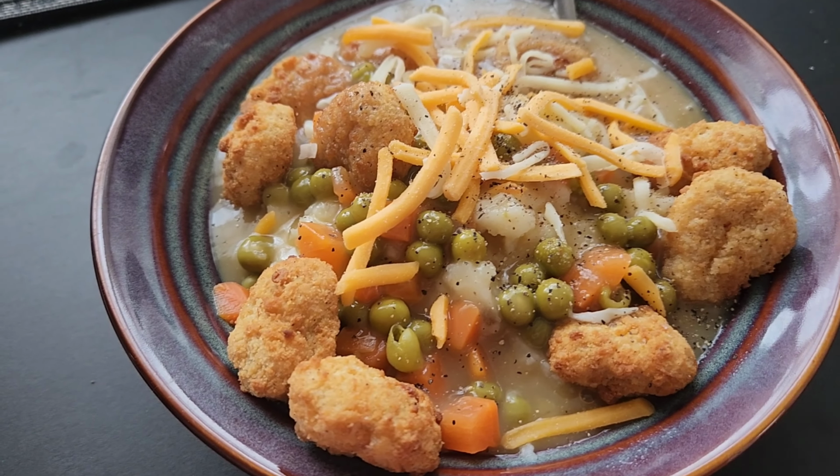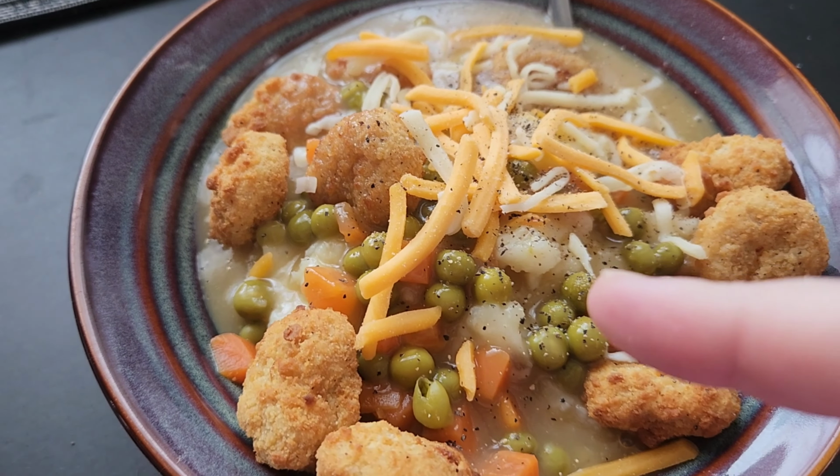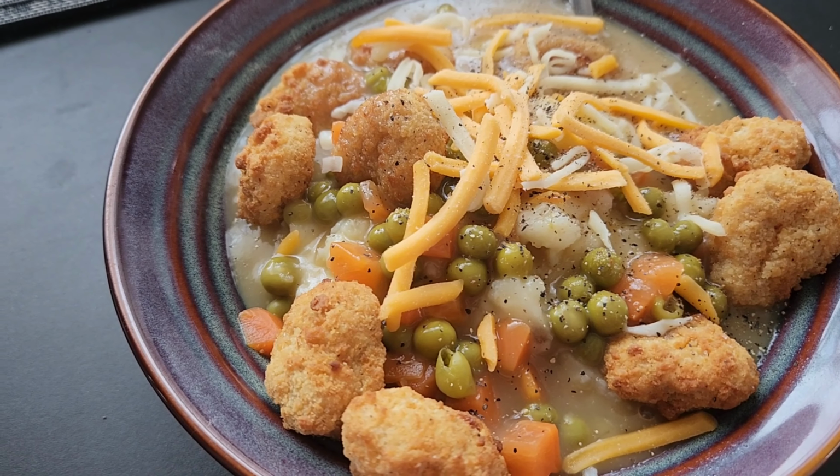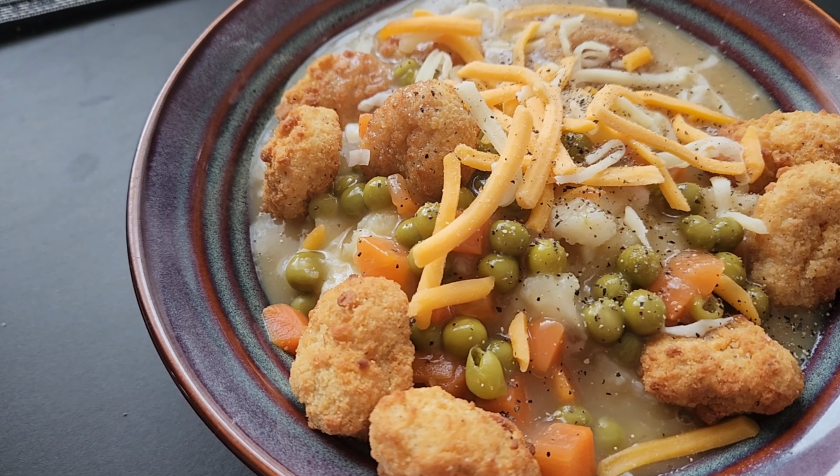Alright, guys, this is what it came out looking like. I know it doesn't look the most appetizing, but I bet you it tastes delicious. So I didn't put cheese on Mike's because he doesn't like cheese, but I put a lot of gravy in there. I think I buried my potatoes in gravy, but that's okay. Let's taste test. And I had to use turkey gravy instead of brown gravy.